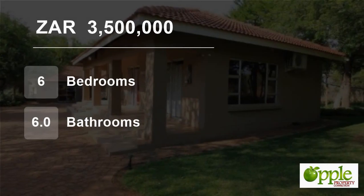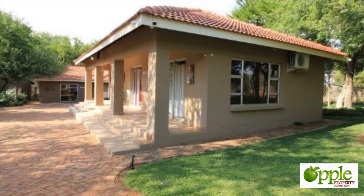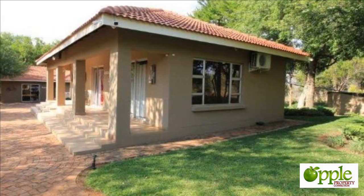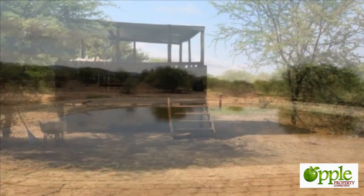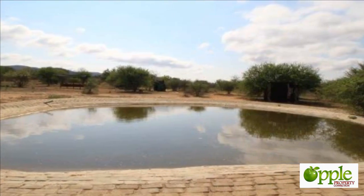Welcome to this 6-bedroom farm for sale in Bela Bela, Limpopo, South Africa for R3,500,000. This is ideal for a small lodge setup. If you are looking for your private getaway spot, your own small type of lodge, this is it. The property is situated in the heart of the bushveld.